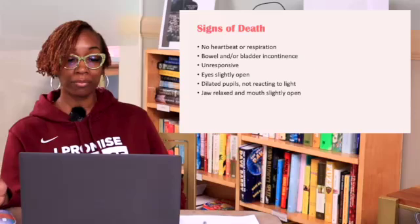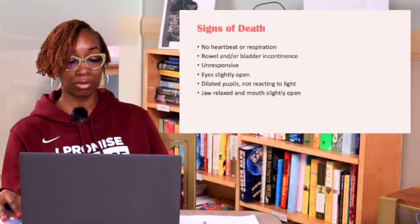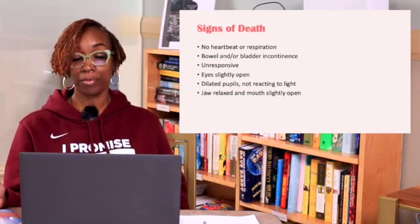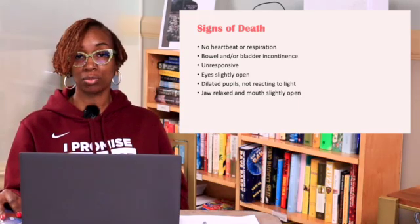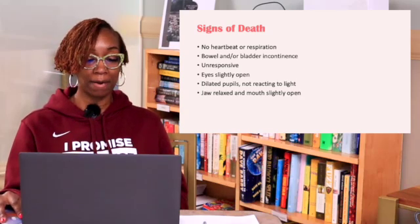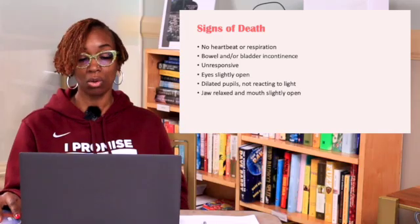At that point, the caregiver who's on shift for that particular time would reach out to whoever's on call to notify, as well as the hospice that they're on service with. And then hospice typically notifies the family and the funeral home.